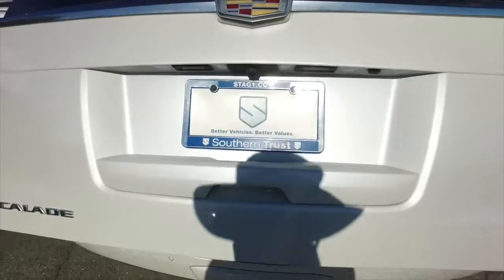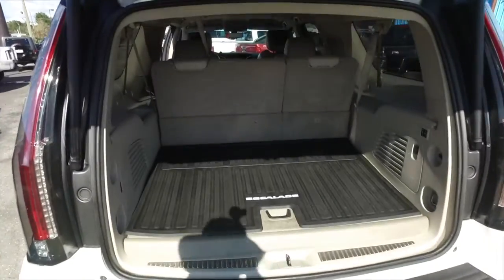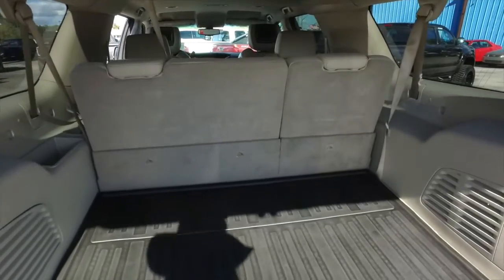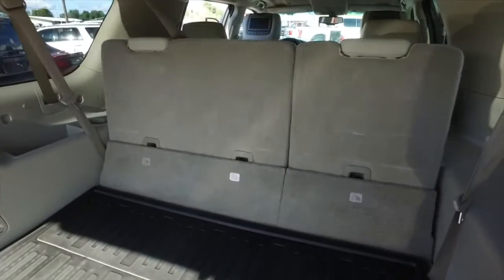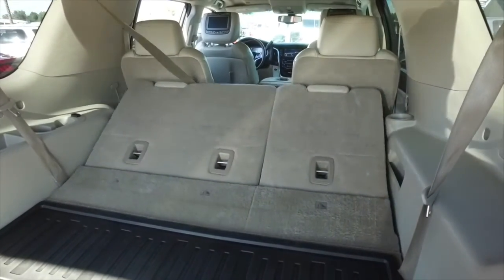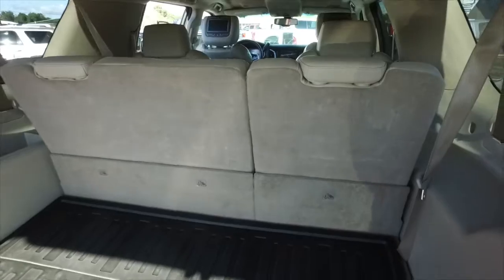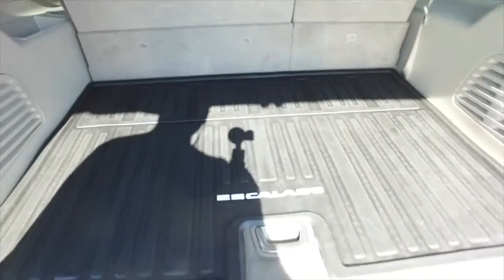You got your automatic tail hatch. Let's look inside here, guys. Got these folding second row seats. I know, isn't that amazing? All this is going to save stress on your back and neck, save me trips to the chiropractor, save me time and money. Got this weatherproof mat back here in the back.